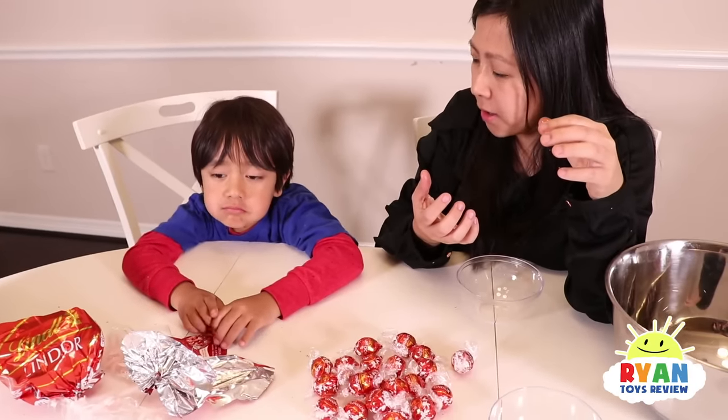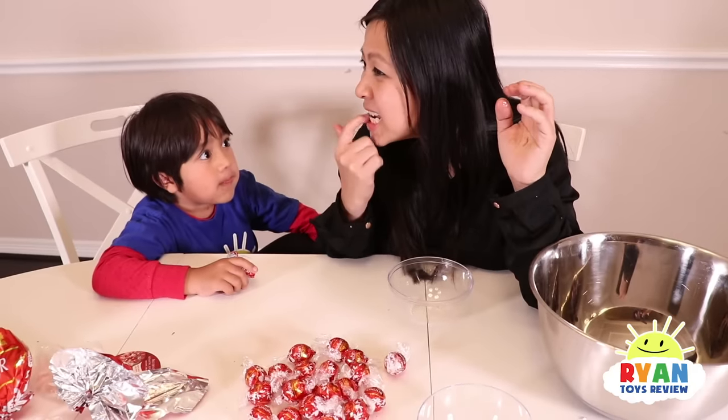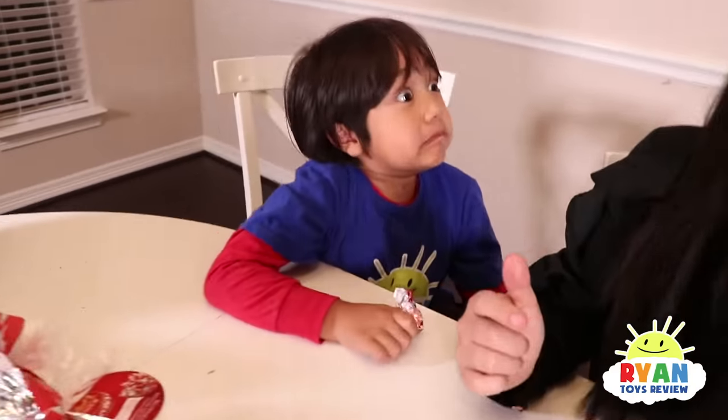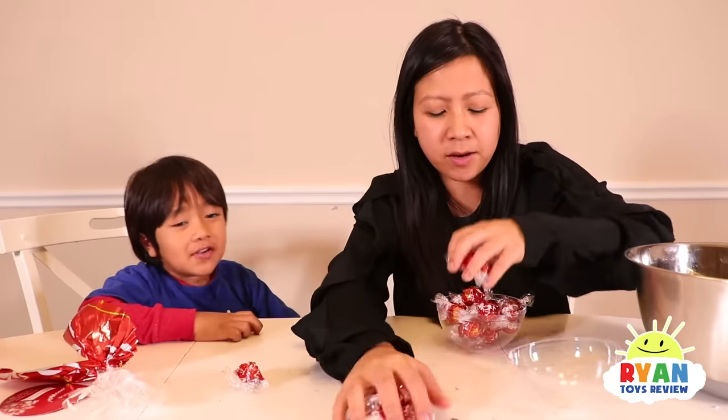What do you think of the chocolate? It's okay? Too much chocolate, you think? It's all over your teeth. These are Daddy's favorite candy. I'm gonna save them in this container for him later. I'm sure he'll appreciate it.